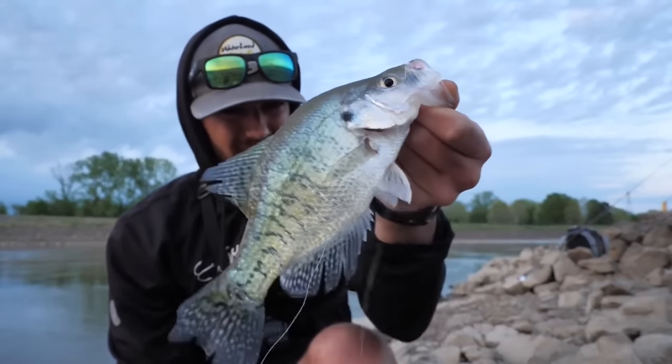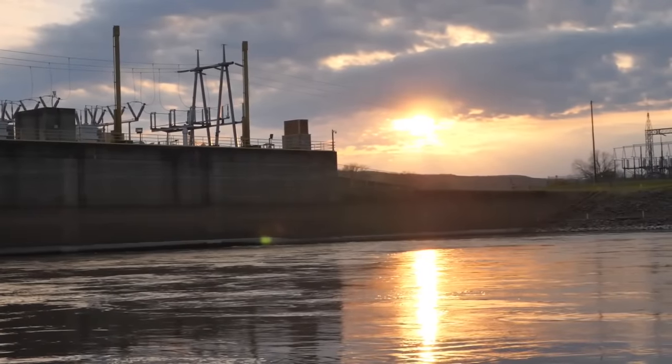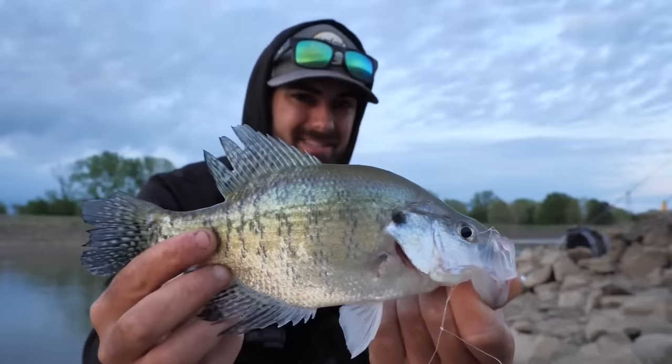There we go, guys. I was hoping to catch at least one more crappie before we got out of here. The sun is quickly starting to set. You might be wondering why I have my hood up. The bugs are starting to eat me alive. I usually wear a neck buff, but they're eating my neck, eating my ears. I'm glad I decided to wear this hoodie. It was kind of warm earlier, but definitely loving it now.